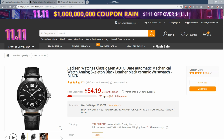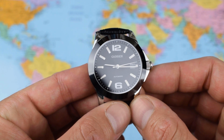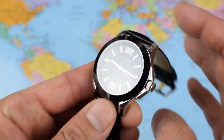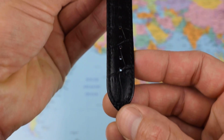Here's the Caddison version for $54 on Gearbest, much more reasonable, but again you take $8 off that, knocking it down to 46 US dollars. Now this one is the smallest watch that I'm going to show you today, 39mm, so if you are a guy with a smaller wrist, then perhaps this is the one to go for. Nice compact lug to lug and the ubiquitous 20mm lug width.